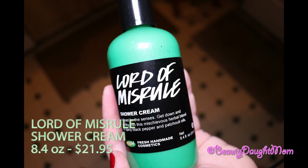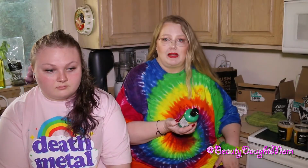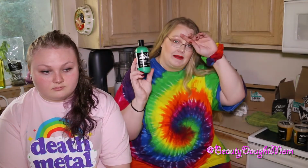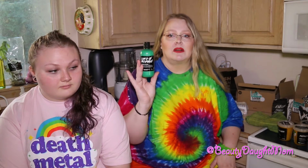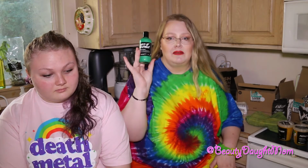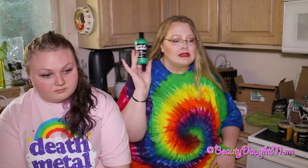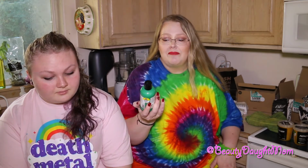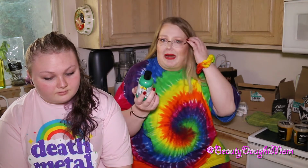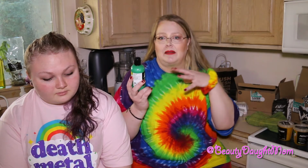Now, this says, a feast for the senses. Get down and earthy with this mischievous herbal blend of spicy black pepper and patchouli oils. And again, for those of you out there that hear the word patchouli and go, ooh, trust me, try this. Go into a Lush store and stick your nose into something that is Lord of Misrule. Because I'm telling you, this is not your normal patchouli scent. I don't know if it's the black pepper or if there's something else in there that has an effect on the patchouli.